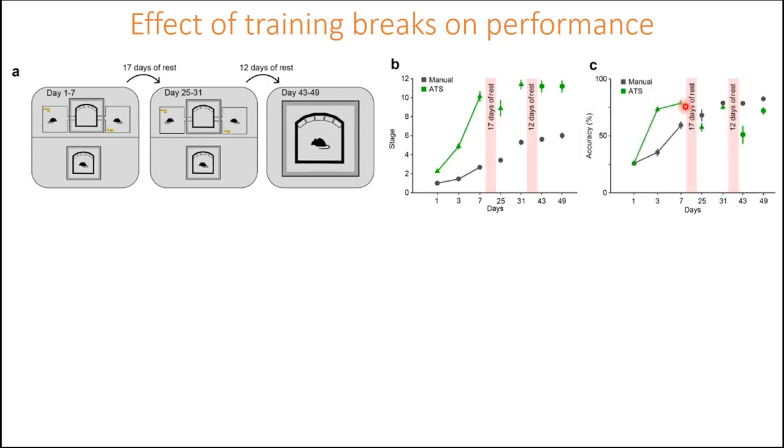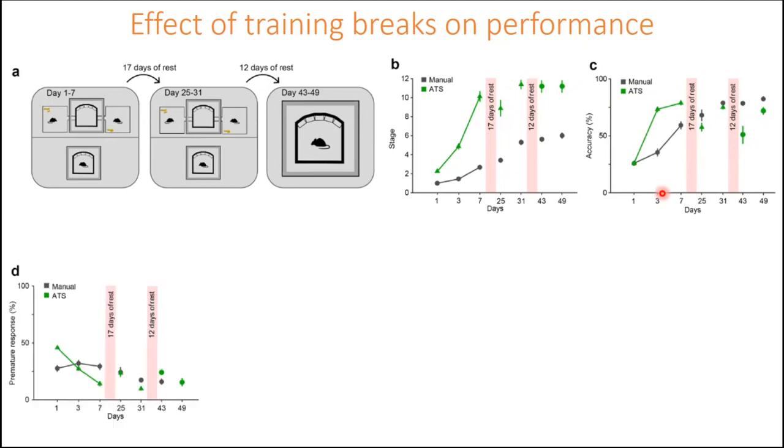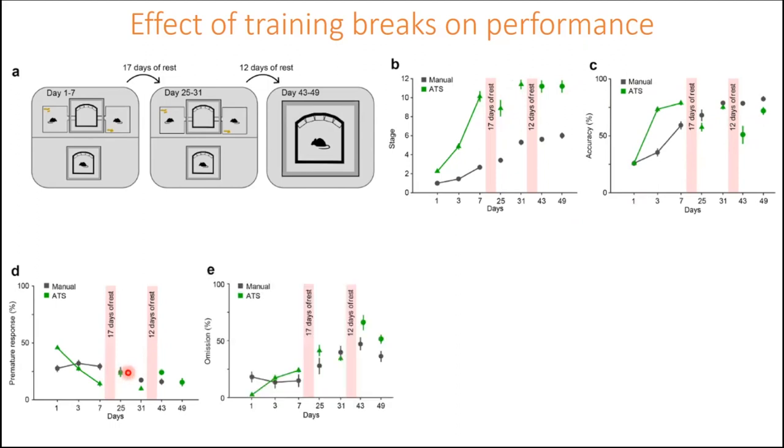And we see something kind of similar for accuracy. Now, even for the second delay, we see some drop of accuracy, but this is recovered after a few days of retraining. And there's not much difference after a delay in premature responses, and maybe there's a little bit more omissions.